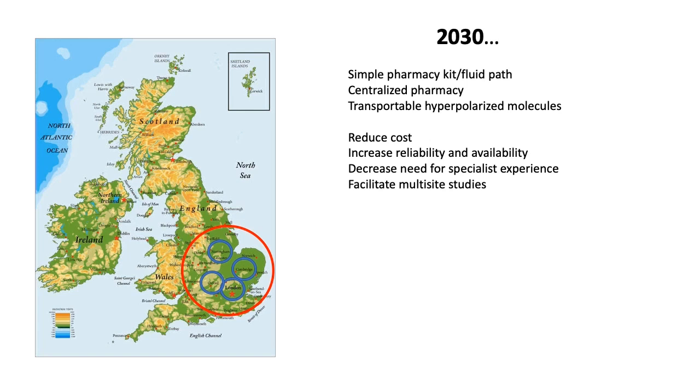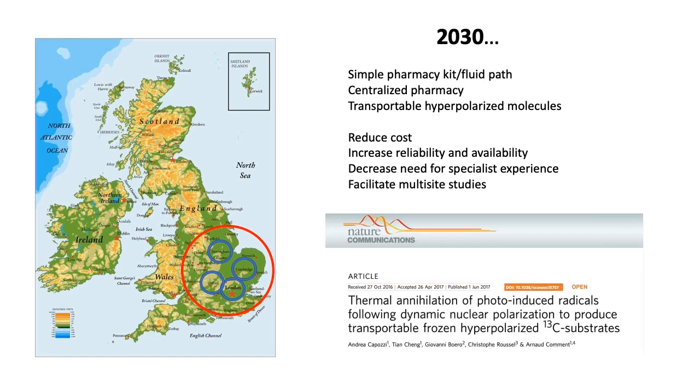Perhaps even more exciting would be transportable hyperpolarized molecules. And in this work by Arnaud Comment and colleagues, they've demonstrated very nicely how a frozen hyperpolarized solid material can be transported and used at a remote location at a later time point. So these advances will not only reduce the cost of the hyperpolarized technology, which is one of the challenges, one of the obstacles that has to be overcome, but also increase its reliability and availability across sites, particularly if we can transport hyperpolarized molecules. There's no need for a hyperpolarizer on site. We can decrease the need for specialist experience, which means that we can facilitate multi-site trials, which is really required in order to push this technology forward.